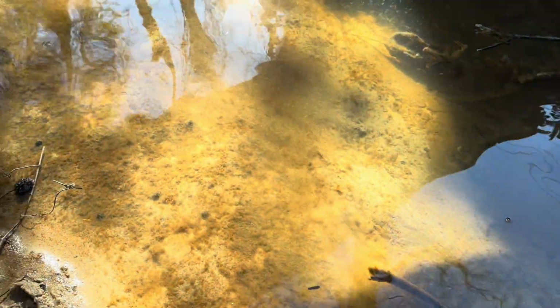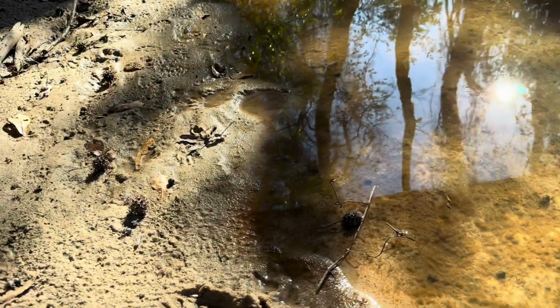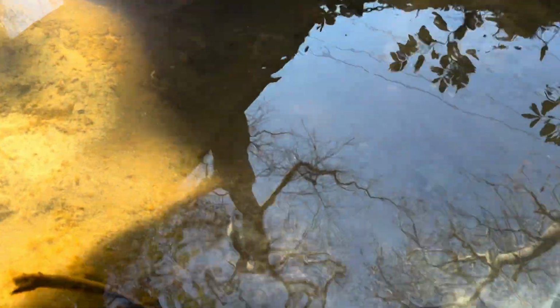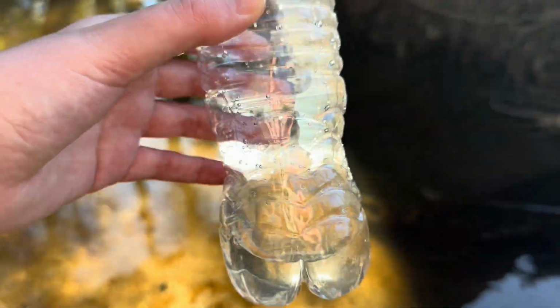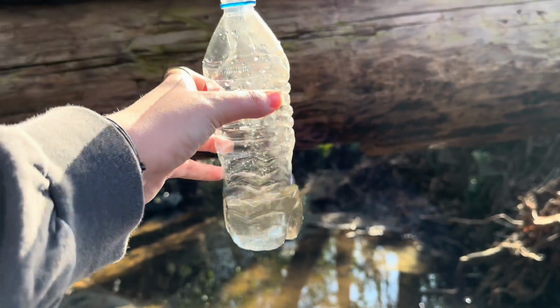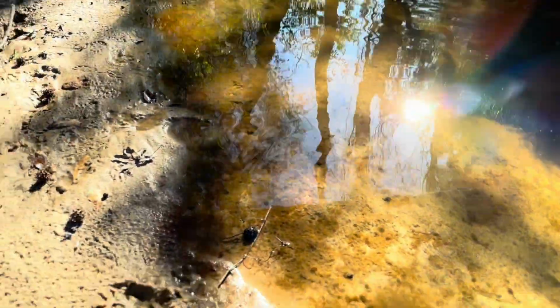You can see this one is a lot more murky. It looks like there's a lot of dirt, and I'm not sure exactly what that is. So we're gonna take a sample of it. There's definitely things growing on this. So, let's see. Oh yeah, this is definitely a lot more murky. You can see there's a lot of stuff floating in it. It's still cold. And we still got the sand.